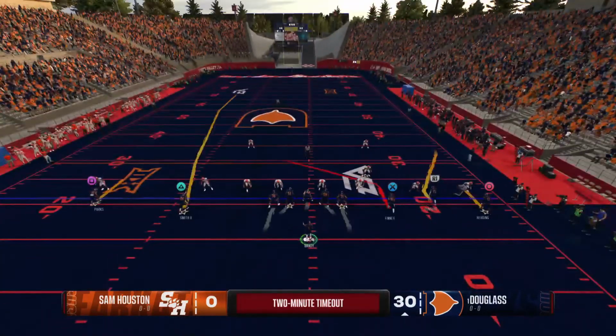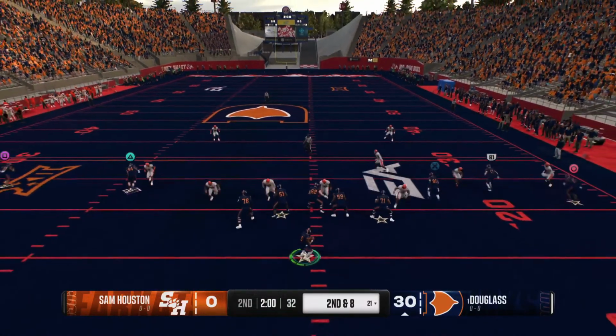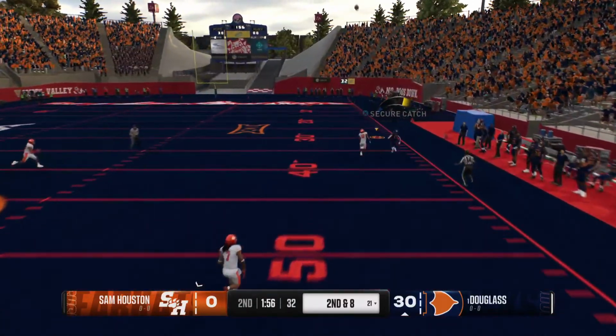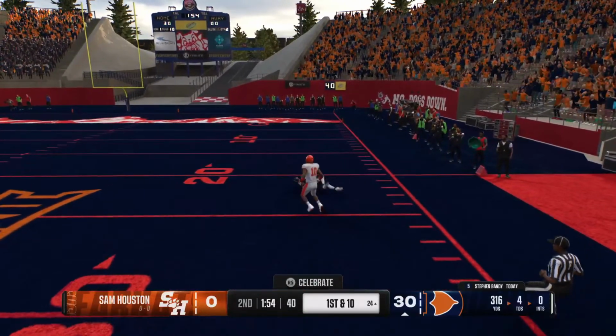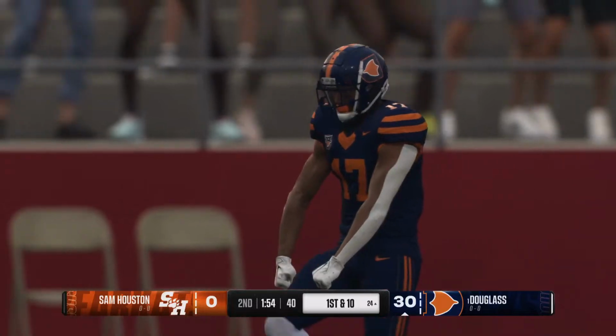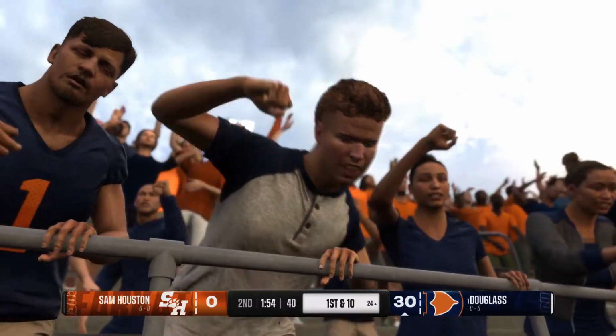As we reach the 2-minute warning, they'll need to try to get a stop to keep this thing from getting out of hand. Quarterback wants to throw on second down. And it's caught inside the 30. And they were looking for a chunk play, and they got it. The explosive picks up more than 30.